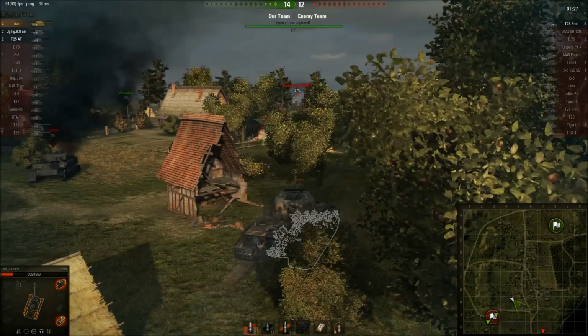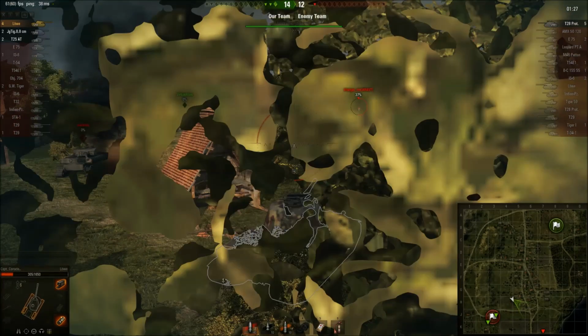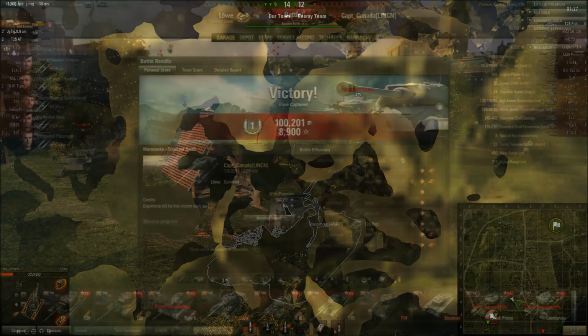So, pretty okay game. I don't think I did more than like 2,000 or 3,000 damage, but again, managed to block some shots and show that the gun's pretty accurate.